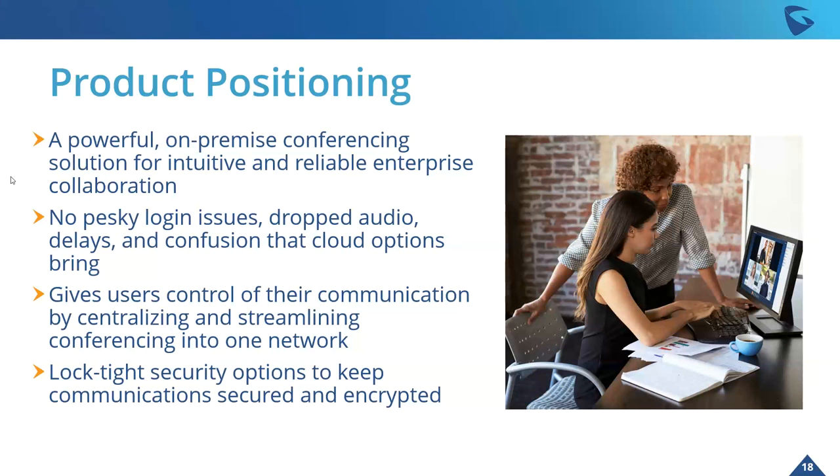Then of course security is always an important thing, and with all of our products we always aim to have top-of-the-line security. There's no exception here when it comes to IPV10. That information is very important to all of your customers, and therefore it is to us. So we do everything we can to keep all the communications locked tight, secured, and encrypted.